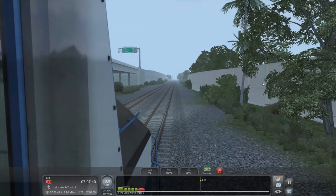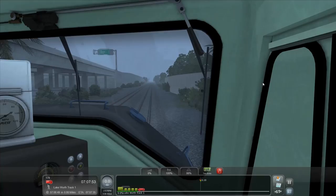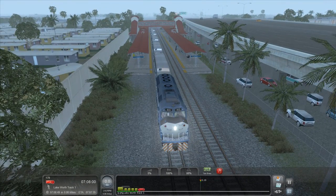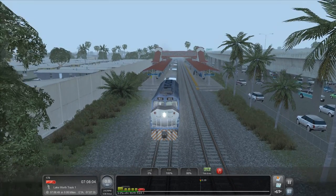That's not so bad. I lost a few points for an emergency brake, but I'll be honest with you, I didn't expect that. I was expecting this nice long train station just like the last one. I should probably turn the bell off.